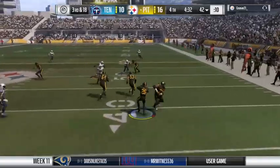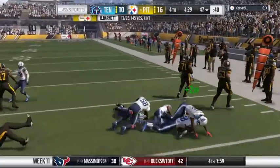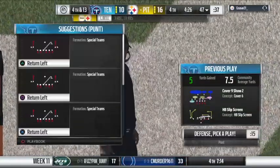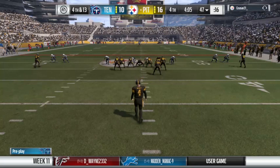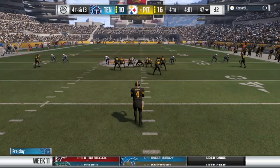Now on third and long, they'll look to throw. A screen to Bell. And he'll go down right around the 47 this time. 5 yards on the screen, but that'll take us to fourth down. Here's Jordan Berry now, as he'll punt it away for the fourth time today.